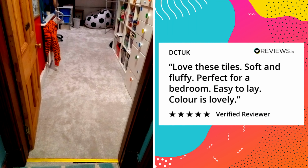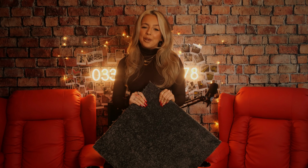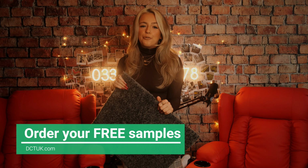And we have another review of someone who's also used the Nouveau Cozy Toes in their bedroom this year, and they've said that they love these tiles. It's soft and fluffy, perfect for the bedroom, easy to lay, and colour is lovely. So you'll see there that both reviews said they're easy to lay. Now that's where the money saving option comes in. These carpet tiles are super easy to lay yourself, which is where you're going to save some money. A good option is to order some free samples on our website at DCTUK.com so you can feel how thick and cozy these carpet tiles actually are.